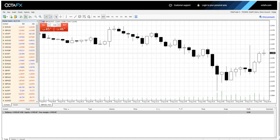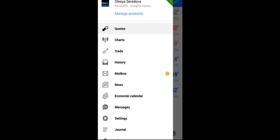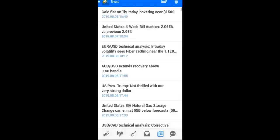Let's jump over and look at their mobile trading platform. So here we have the OctaFX mobile trading app via MetaTrader. As you can see here on the home screen, there's a variety of options including quotes, charts, trade, history, mailbox, news and economic calendar. So here's the news section.